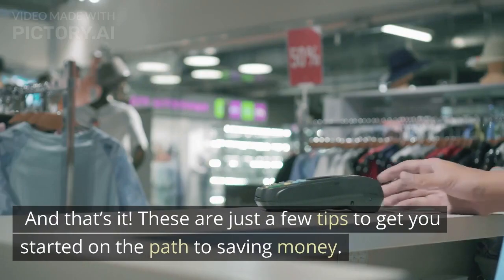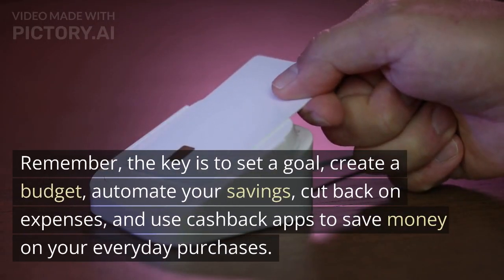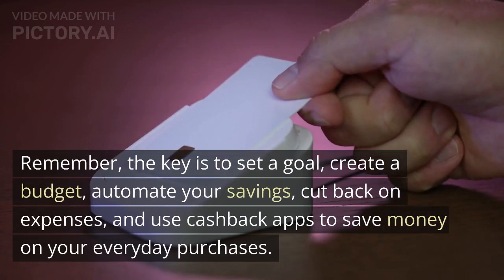And that's it. These are just a few tips to get you started on the path to saving money. Remember, the key is to set a goal, create a budget, automate your savings, cut back on expenses, and use cashback apps to save money on your everyday purchases.